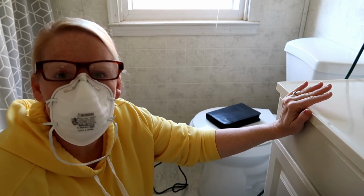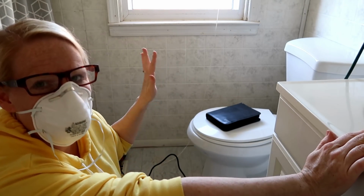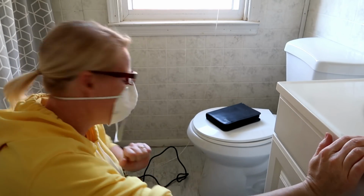Got my mask and my goggles, my glasses, and I am now sanding kind of lightly the surface of this tile board before I paint it. So that's what I'm going to do now.